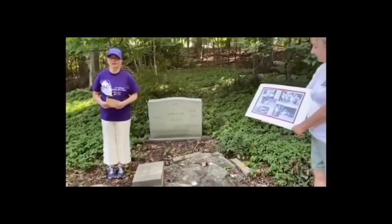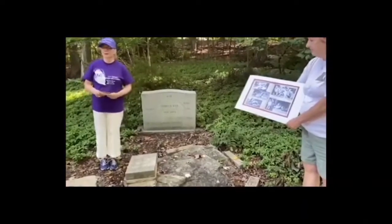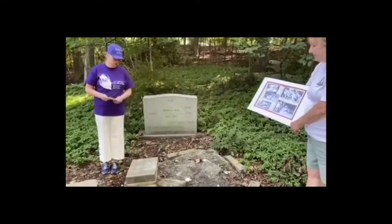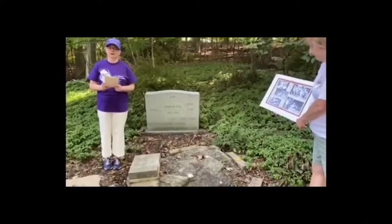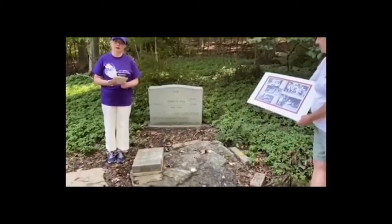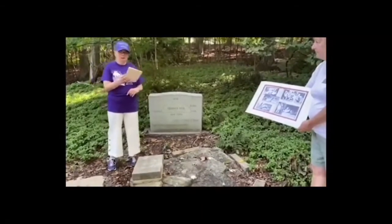Normally, Chrissy Marshall takes this station, but I'm going to have to be Chrissy today. So I'm going to keep this very short. This is Champion Rock, and the easiest thing, the best thing, is to just read Terhune's words about this spot. Well, if you want to go in on the collies.